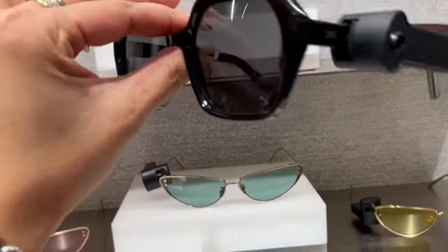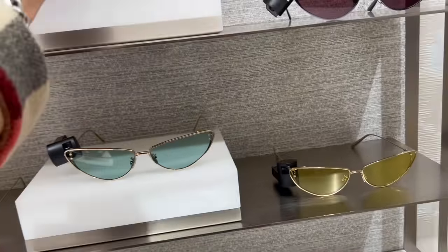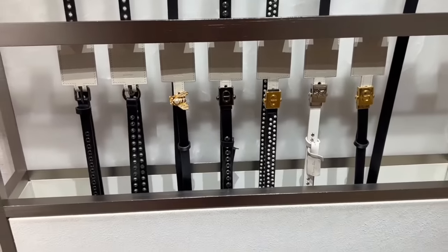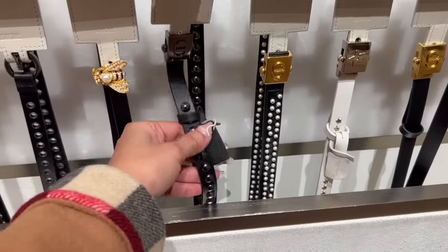These are the ones that I bought last time and I wear them all the time. I got the tortoise shell ones as well. I really recommend them if you like them. And then have a look at the belts of Dior. That's quite nice.